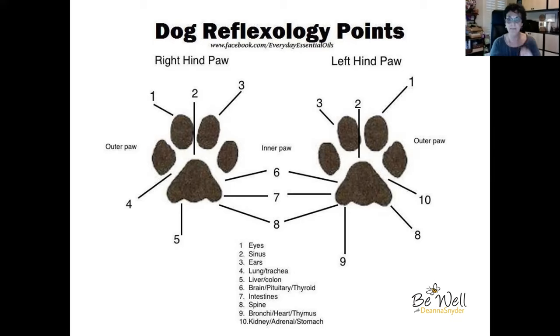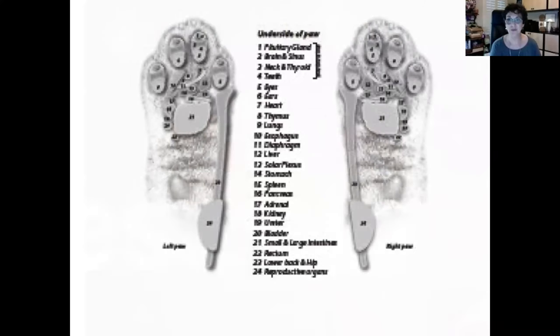Now, I could not get a good cat one, so for you people that have cats in your home, just go ahead and Google cat reflexology and you will see this chart, and it'll be a whole lot clearer than what it is on the screen. So my sincere apologies to you for that.